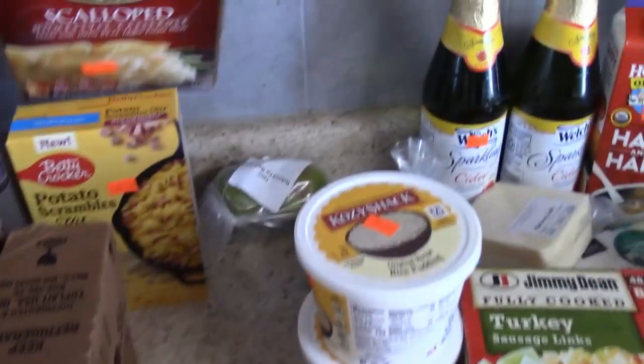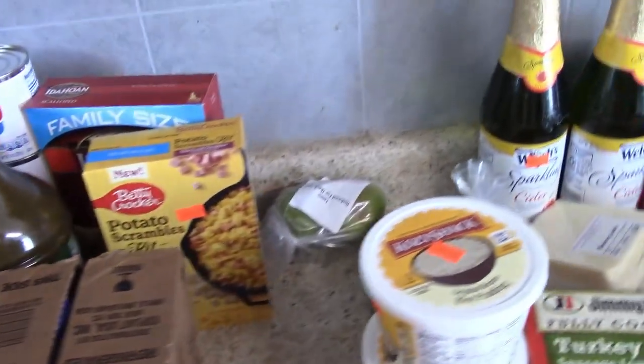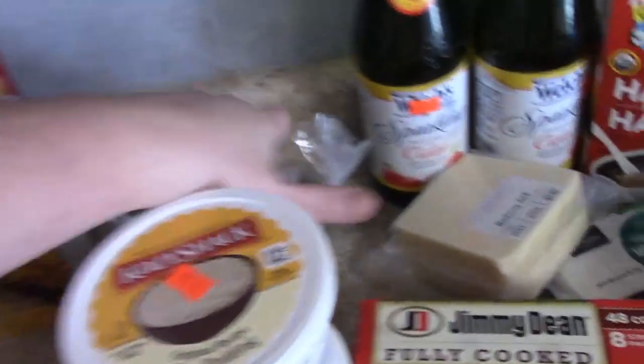I grabbed a scallop potato. I have a roast that I'm going to do on Sunday, and I thought, oh, that's nice and simple and easy and something I don't have to think about.